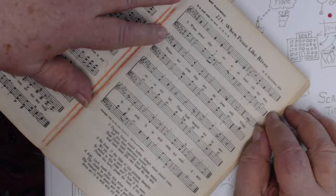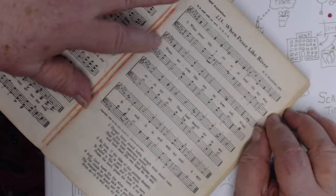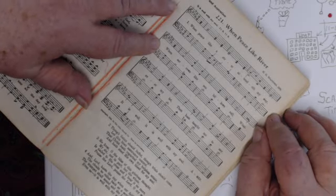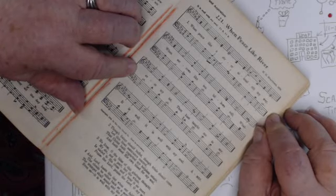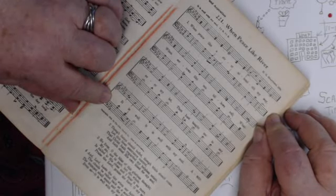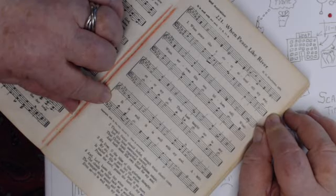When peace like a river attendeth my way, when sorrows like sea billows roll, whatever my lot thou hast taught me to say, it is well with my soul. It is well with my soul.